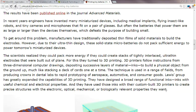I'll read the last part, and then we'll go into a discussion about this topic. The scientists realized they could pack more energy if they could create stacks of tightly interlaced ultra-thin electrodes that were built out of plane. For this, they turned to 3D printing. 3D printers follow instructions from three-dimensional computer drawings, depositing successive layers of material, or inks, to build a physical object from the ground up, much like stacking a deck of cards one at a time.